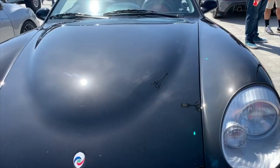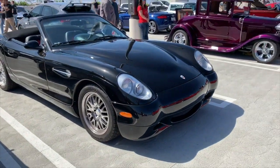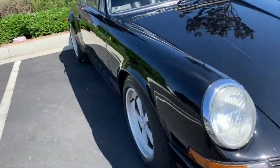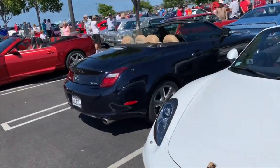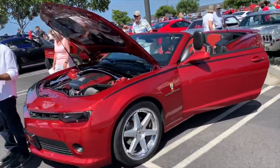Look at this. Panels, you don't see a lot of those around. Wow. Cute little Carrera there. Love the way it's got the black Carrera sticking out the side, ghosted in there. Toyota, Porsche, Lexus, a Gen 5 RS Camaro.